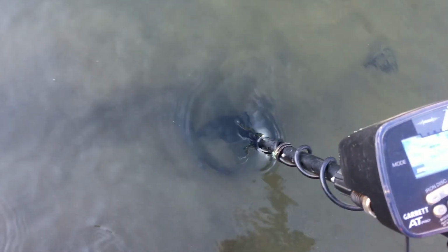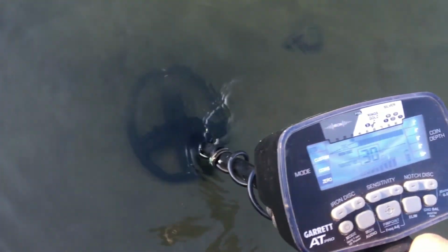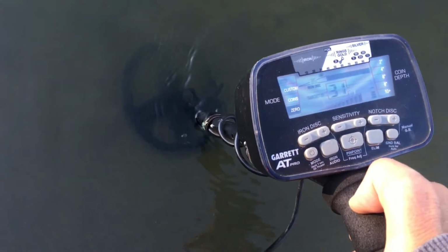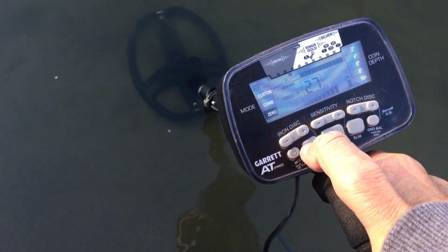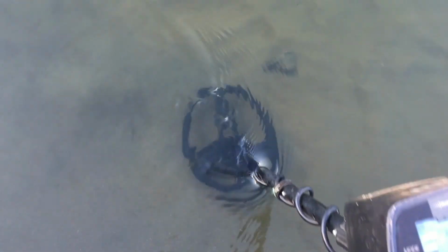We got interrupted, so back into it. Got a target over there, but it's 31. I'm gonna try and see. Yeah, it says it's metal, so we're not gonna dig that.